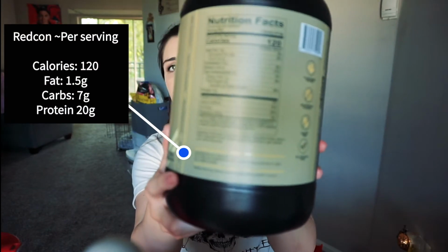And in terms of the macro content, I'll put it right here. Pretty solid. It's a little bit high in carbs in my opinion, especially since I usually do 1.5 scoops to 2 scoops. So that adds up. It ends up being 14 grams of carbs. Redcon vegan protein is approximately $45 for 2.28 pounds. I would rate this overall brand a solid 8.5 out of 10.